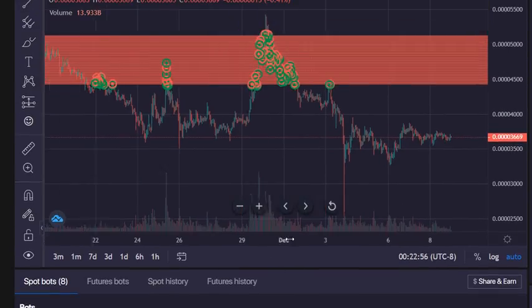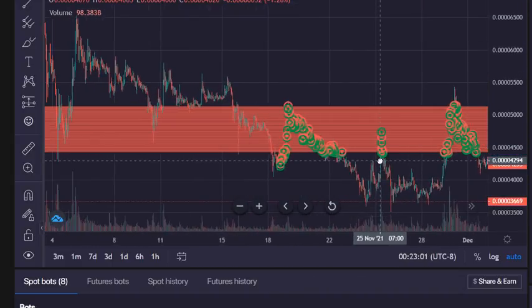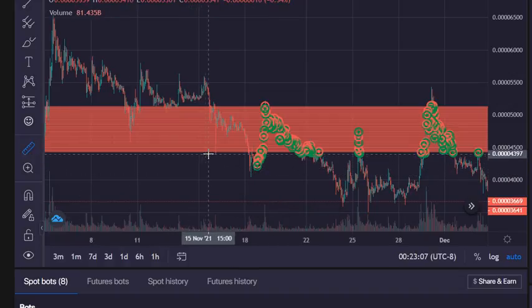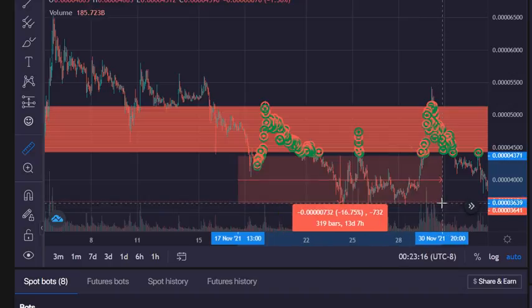If you see this, I started this bot right around here. And when I started the settings, the grid lines, you see these red lines? These are the grid lines where it makes the trades. So the grid lines probably look like this, right? You see this shade right here. Probably look like this.